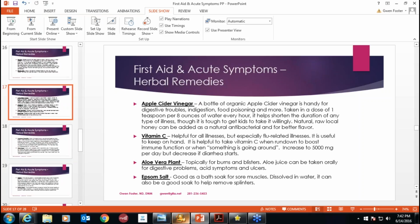Aloe vera plant's a great thing to grow at your house or have. I have one that's really big, and it's great for topical burns, blisters. Most people know it's good for sunburn. Aloe juice can be taken orally for digestive problems, acid symptoms, and also ulcers. In fact, aloe vera is one of the top remedies for gastric ulcers.